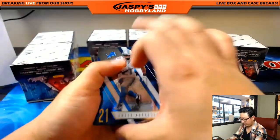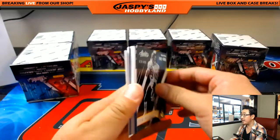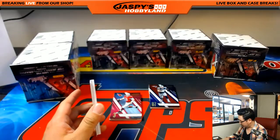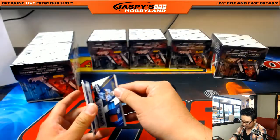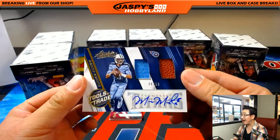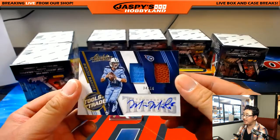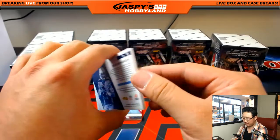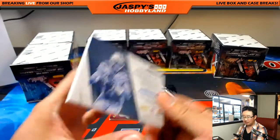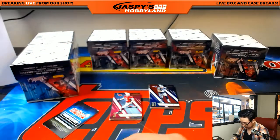Start off with Amir Abdullah out of 499, Jim McMahon for the Bears. The triple relic, or the dual relic in autograph. Wow. 34 out of 50 tools of the trade, jersey and piece of the pigskin, Marcus Mariota. Nice. Titans, Aaron Oba with that one. That is strong.